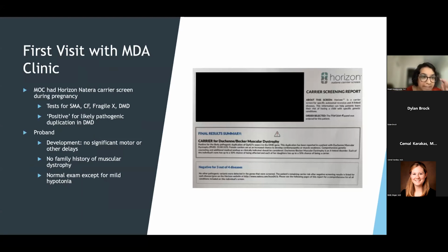And the reason I say that is, when we looked at the proband, he had no significant motor delays. He had no other developmental delays either. His development was pretty normal. There was no family history of muscular dystrophy. And his exam was totally normal, except for some mild hypotonia, which was not concerning to the physician in this case. So it kind of left us with, well, is this variant really truly pathogenic or not?